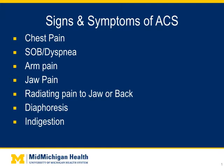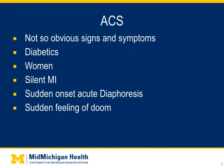Diaphoresis is often a very strong clinical indicator that this is a heart problem, because they had chest pain and they remember that they got acutely diaphoretic with that. And of course, indigestion is a non-specific indicator of ACS. We know that there are certain patient populations that don't present the same way. That's where I go with this slide: those not so obvious signs and symptoms patients are diabetics and women. Diabetics have, depending on their degree of diabetes, a significant peripheral neuropathy that may deaden their ability to perceive pain. And women as well are a different patient population that don't present the same way. Their symptoms aren't the same.